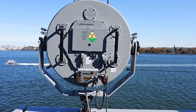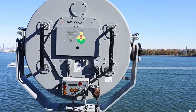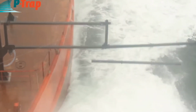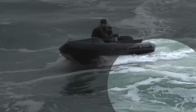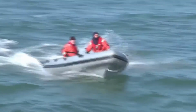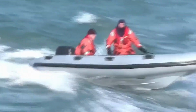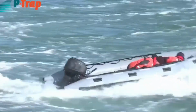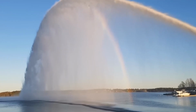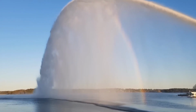The second layer is anti-boarding measures. One clever tool is the LRAD, which blasts a super loud sound that can be unbearable for pirates, even if they wear earplugs. If pirates still try to board, ships might deploy trailing wires, which tangle up in the propellers of pirate boats, making it hard for them to approach. This sudden stop could even be dangerous for the pirates themselves. So, while water cannons might seem unlikely weapons against AK-47s, ships have a range of strategies to keep pirates at bay.